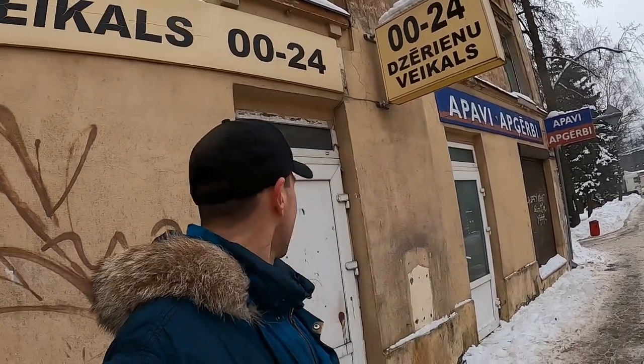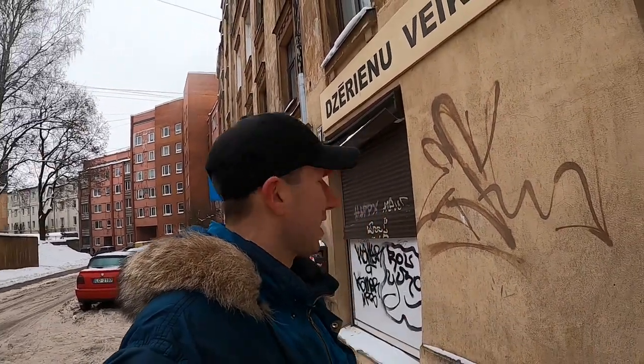A 24-hour shop, sadly closed, seems like for many years. And that is the reality of these smaller shops. There used to be quite a few of them here, but of course they are taken over by bigger chains, bigger malls sort of. And for these small ones, there are no clients anymore, because they can't offer the prices the big ones can, and they simply have to go out of business. Sad.